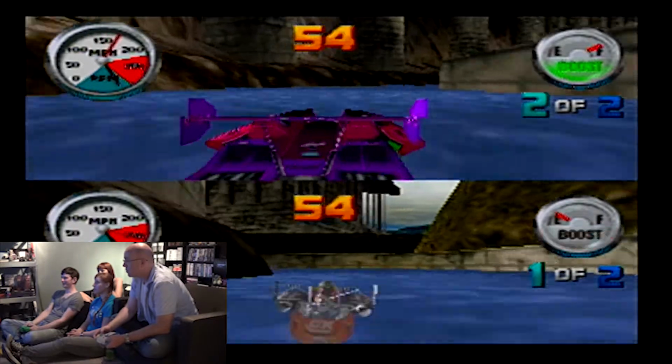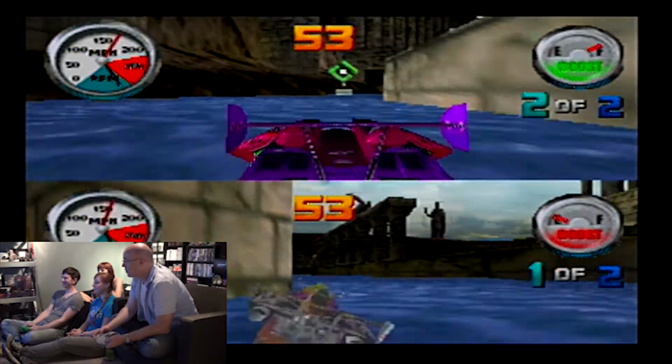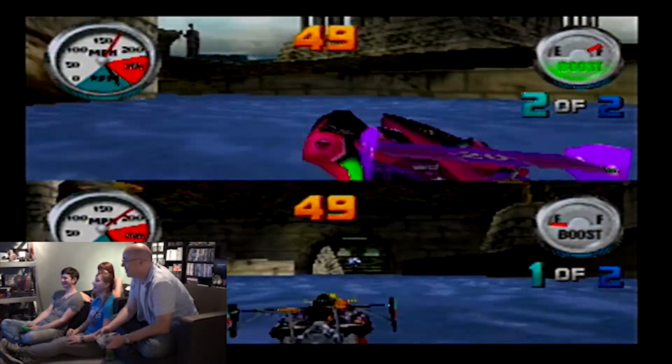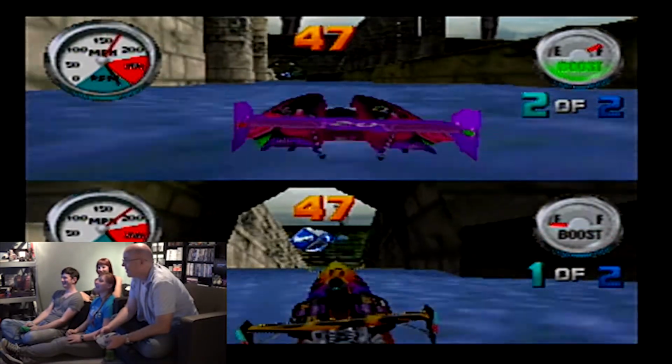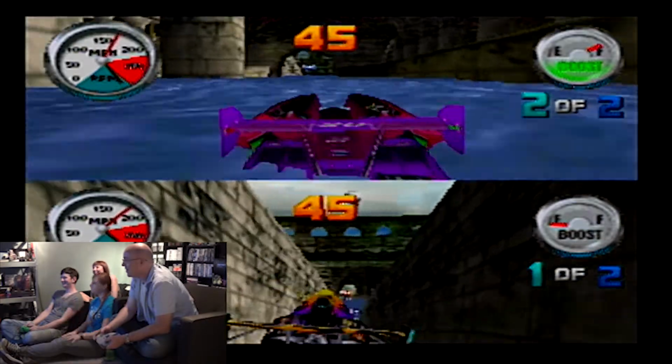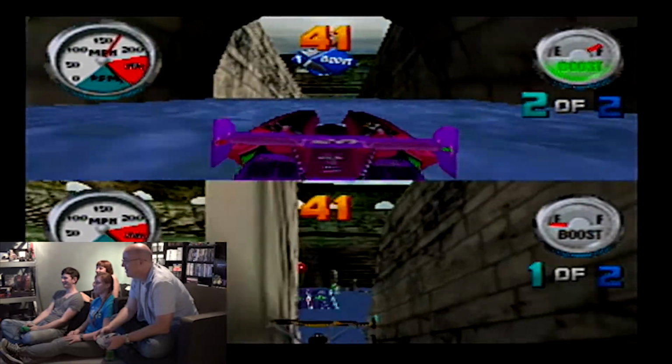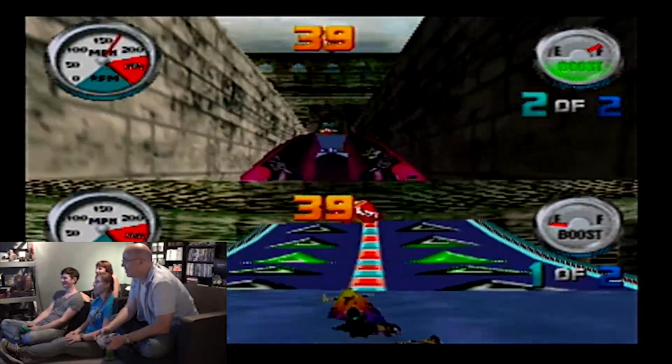Guys, I'm real bad at Hydro Thunder. You just really want to be on land. I keep wanting to sing Little Mermaid songs. I mean, Heart of the Sea, it just looks so smooth and appealing, and not jagged and textury at all. My boat loves land.